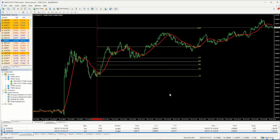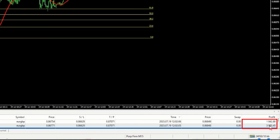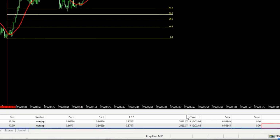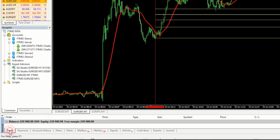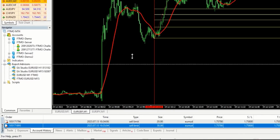And I continue a little bit later, the same day. You can see that the two trades I have closed manually. So the first one did about 1,800 and the second one nearly 4,000, which was enough. And if I show you my balance, it is $220,980, which means that I've made over 10% in 3 consecutive days.